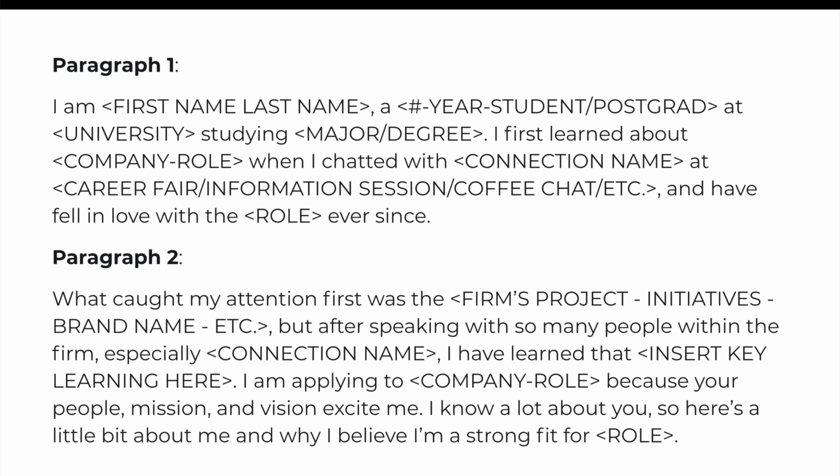Then, in the second paragraph, expressing your interest can be broken down in a couple of ways. You could talk about the firm's initiatives and projects and which ones excite you. You could also talk about the people in the firm. If you do have a referral or if you have friends or mentors inside the firm, this is a great time to point them out and explain what you've learned from them and how they've inspired you and why they're a big reason why you're applying to the company and to that specific position.